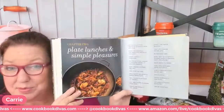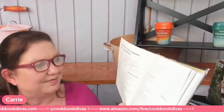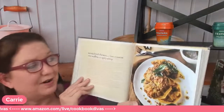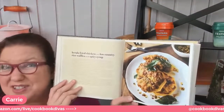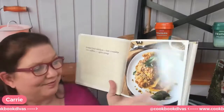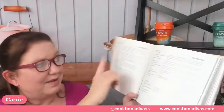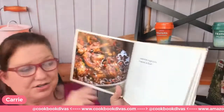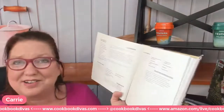Plate lunches and simple pleasures chapter. Savoy and green apple slaw. Here's Kerala fried chicken and low country rice waffles in a spicy syrup, and all the instructions you need to make that. Country Captain with lemon relish. I don't know what a Country Captain is.